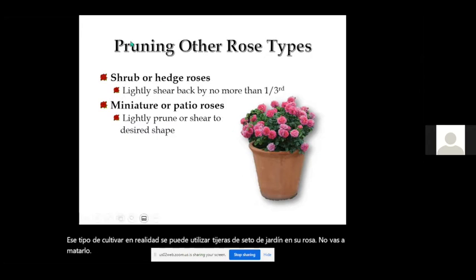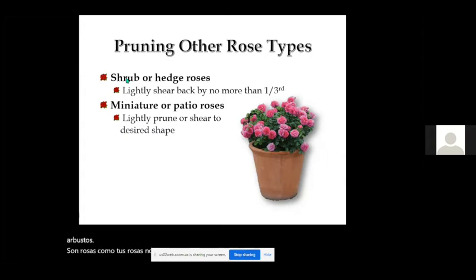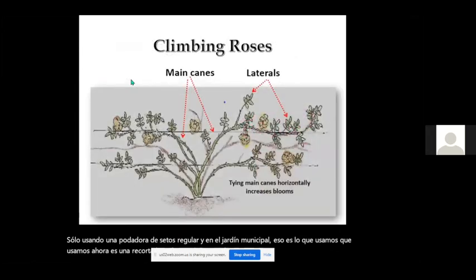Now, included within shrub roses are roses like your knockout roses. And these are often planted in groups, as you'll see later, to form a hedge or in an entire bed. And those roses are most easily pruned back in the spring just by using a regular hedge trimmer. And in the municipal garden, that's what we use. We now use a battery-powered hedge trimmer to cut those roses back, and they do real well. Going right along.